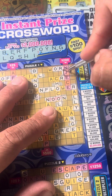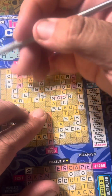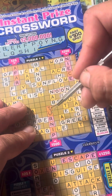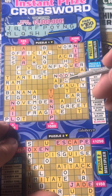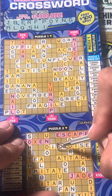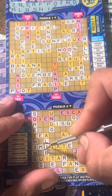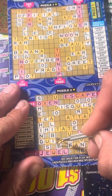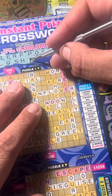I. I'm missing it. C for a $200 win. I and I. I right there. I right here. I'm missing an A for a $75 win. I, double I right here, I and edit, I and exit, I and guitar. Alright, let's keep going, guys.